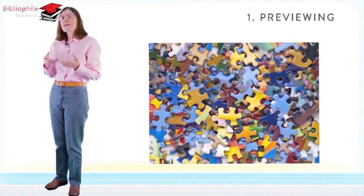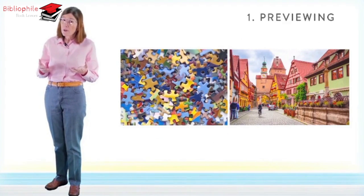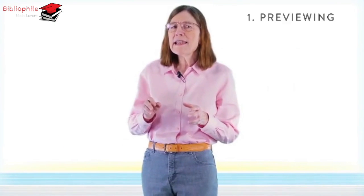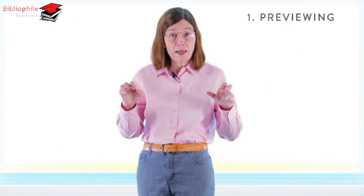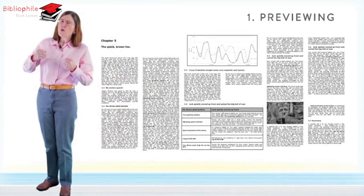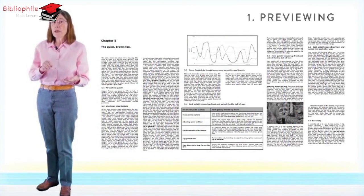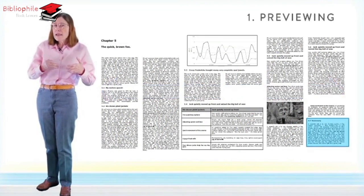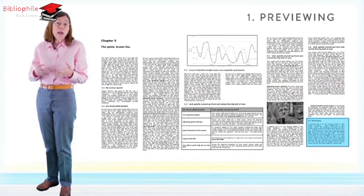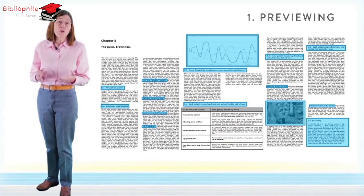We'll start with previewing. Just as it's easier to put together a jigsaw puzzle if you've seen a picture of the completed puzzle, it's easier to make sense of all the details in the text if you have a big picture view. So before you dive in to read carefully, spend a minute or 3 to look over the text. See how long it is and skim through any summaries and look at headings, subheadings, illustrations, and pictures.